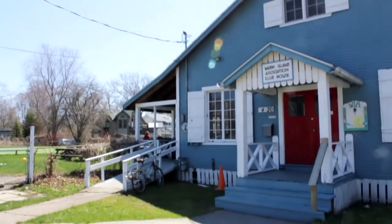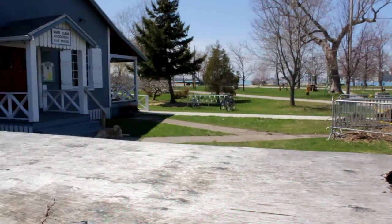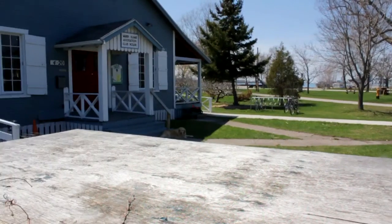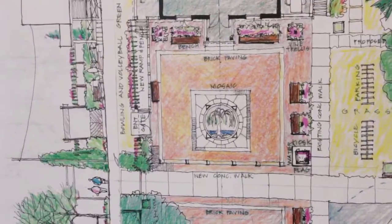This is the location, in front of the Ward's Island Association Clubhouse. Ward Square is what I like to call it. It contains the mosaic as a major feature within the square, as a kind of carpet, a very featured place in the middle of the square.